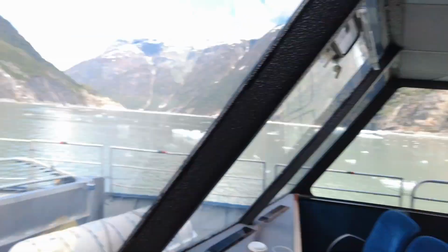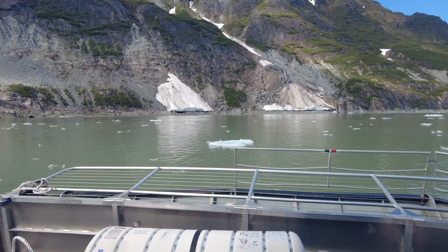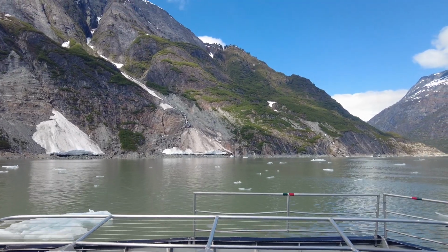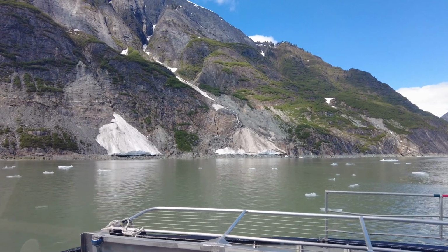So, yeah, I think what we're doing is we're actually headed towards the coast now, away from the glacier. And why we're doing that is we're doing that to look for some wildlife. So you never know what kind of wildlife we'll find. If we do find some wildlife on the way back to the boat, I'm gonna take it with my other camera and I'll insert it in this video so you can kind of see. But I don't see any wildlife quite yet.